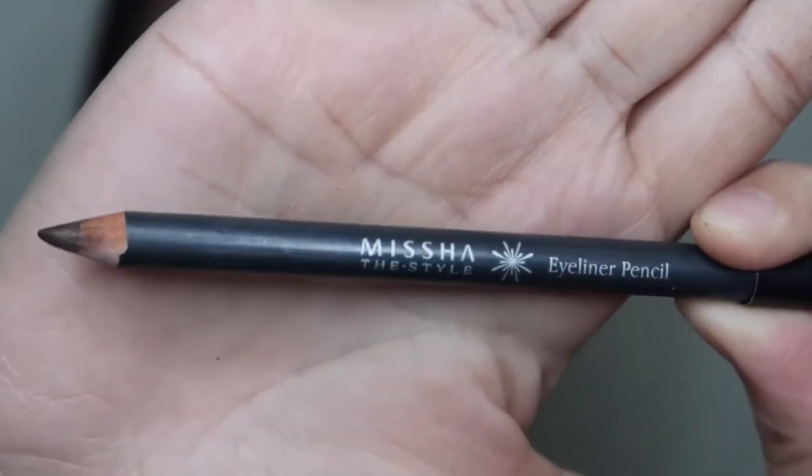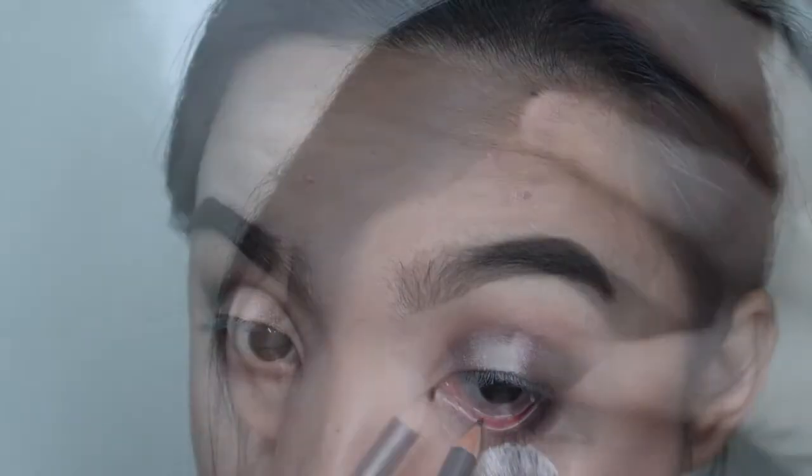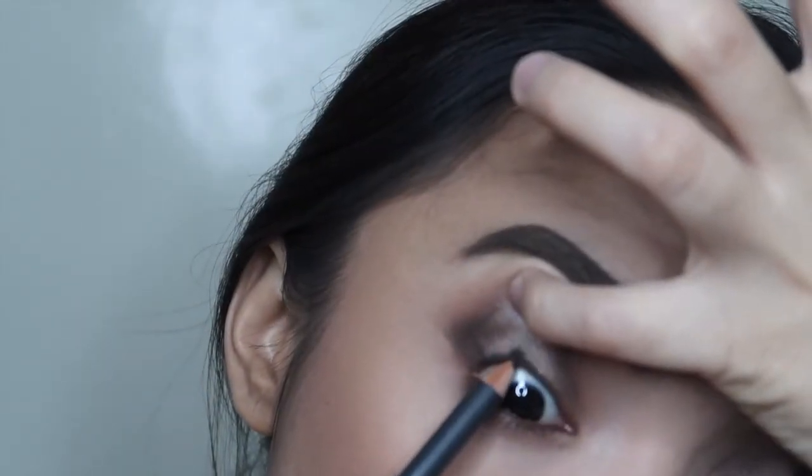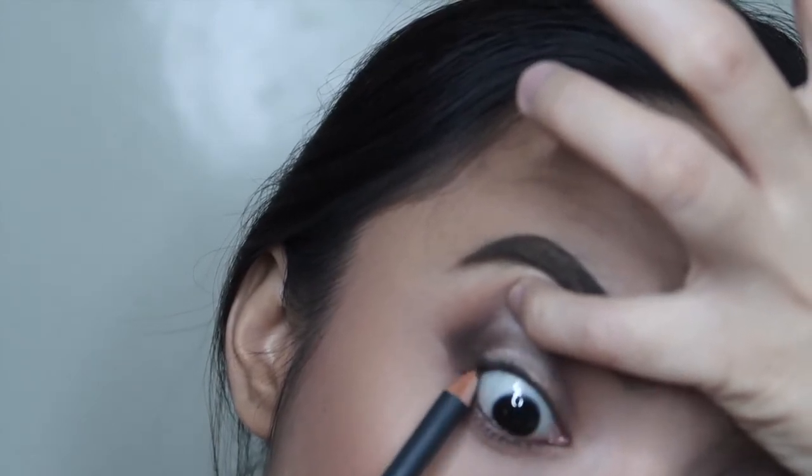To tight line and also onto the waterline, I'm using my Missha eyeliner and it's a dark brown eyeliner. Just grab your favorite dark brown eyeliners, guys. Any eyeliner will do as long as it's nice and you like it. And to complete our eye look, of course, mascara.